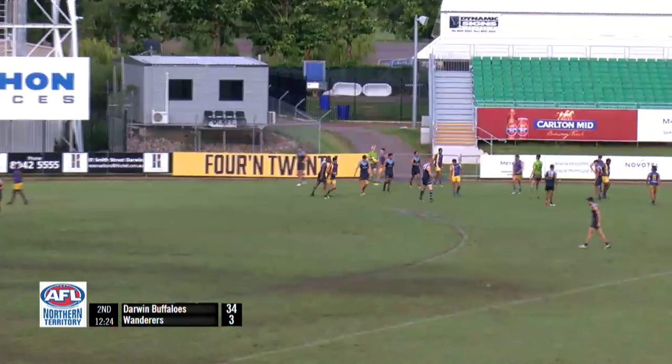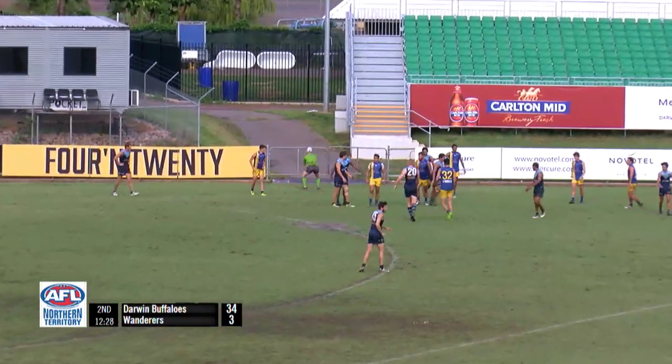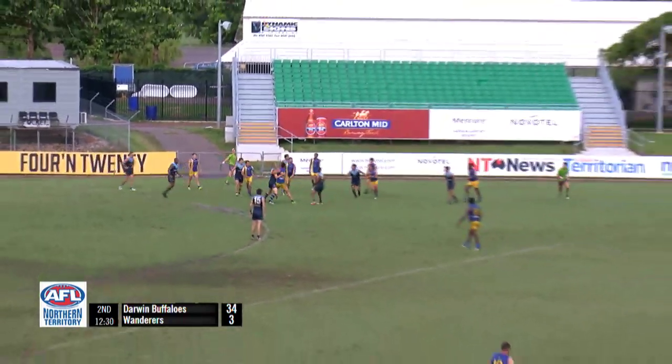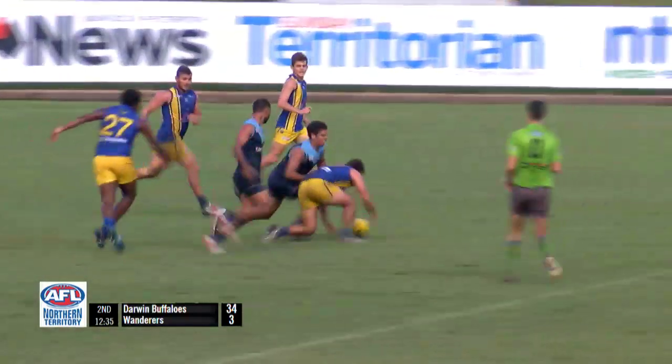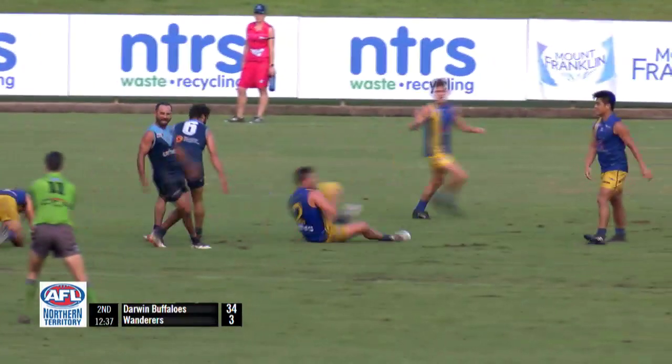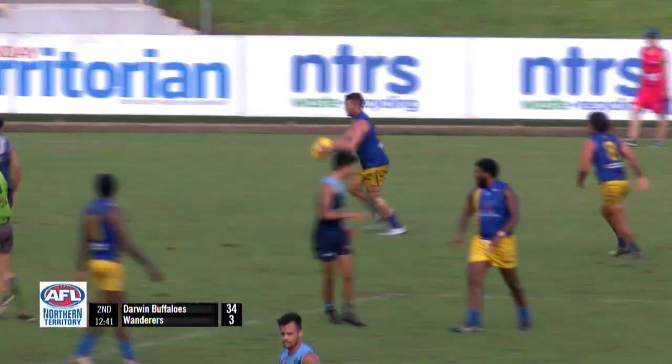Yeah, you wonder when the last time was that the Wanderers haven't kicked a goal for a half. At this stage, we're looking at nearly 40 minutes of football, and they're still only on the three points. It's a different side, and not what the Wanderers supporters are used to. So it'll be interesting to see how they finish this game off for the whole second half. So another free kick going the way of the Wanderers.